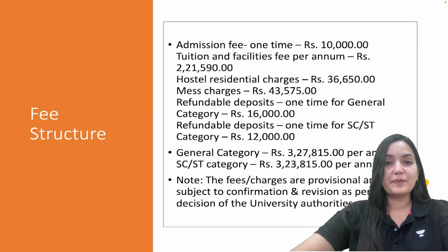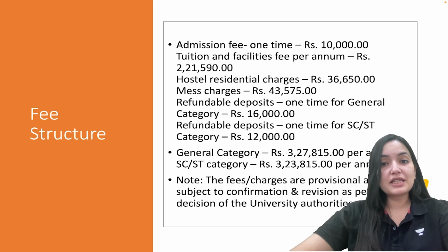In the admission fee, one time is 10,000. So total it's going to be around 3,27,815 per annum. For scheduled caste and scheduled tribe category, it's going to be 3,23,815 rupees per annum. Fees and charges are provisional and subject to confirmation and provision as per the.